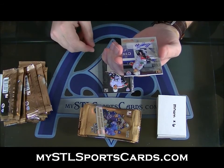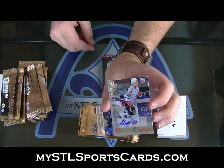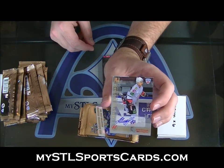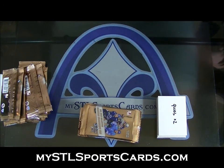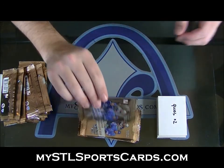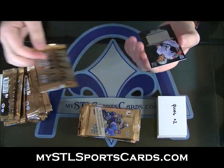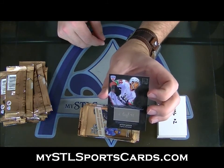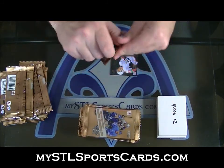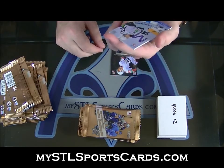Nice, number to 50. Anton Slepyshev. Autograph number to 50. That's a cool looking one too. The color scheme's nice. So I'm no nice patch, an auto, an etched auto. Very nice. Alright. Here we go. Etched autograph of Evgeny Kuznetsov. Etched auto for Chuas. And KHL Without Borders of Yuri Laterra.